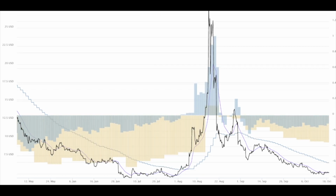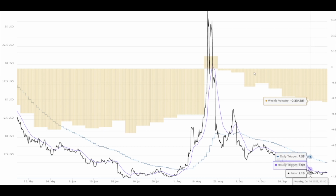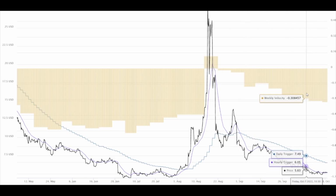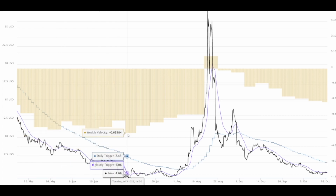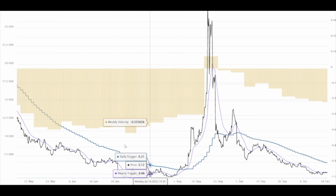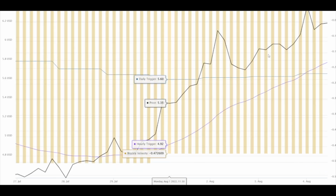So you can see how the weekly velocity has just been getting more and more negative to the downside, but the only way this changes is when the lower time frame velocities work together to turn over the higher time frame velocities. So for example, over here, you can see the weekly velocity was pushing down and finally started turning up when we went through our magic number 3 on daily divergences.